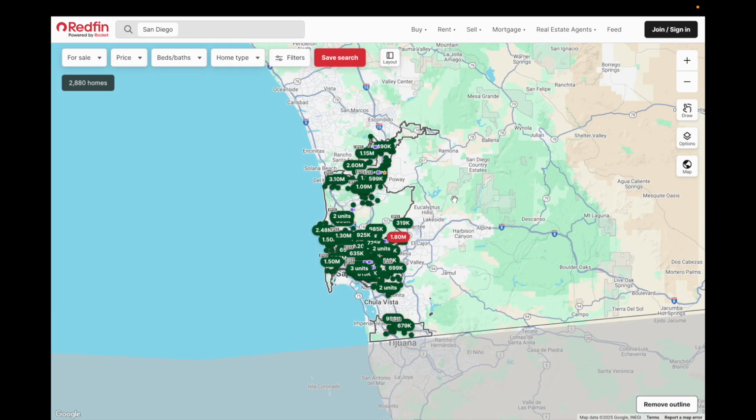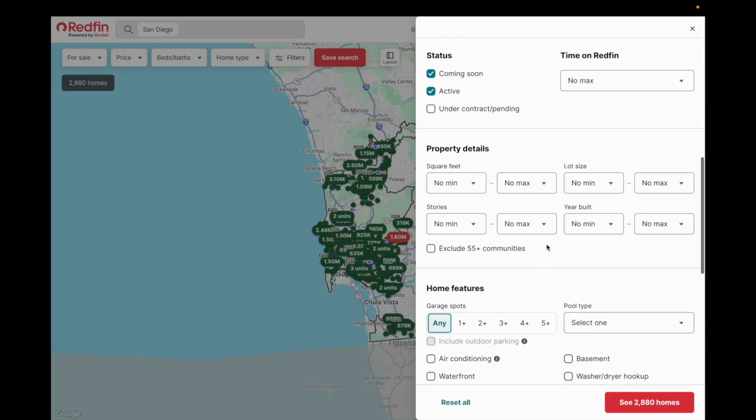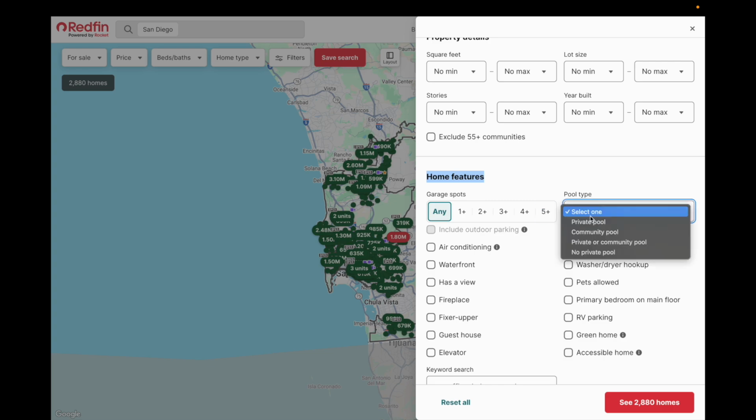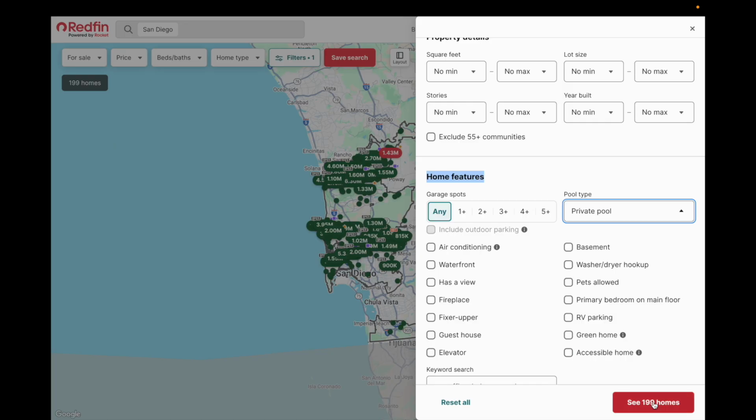Now, if you want to make sure that the house you're looking at specifically does have a pool, go to the top area to where it says filters right here. Then just scroll down a little bit to where it says home features. Now, make sure that where it says pool type right here, there is a private pool selected. So if you go ahead and press on private pool right here, you can go ahead and see homes.